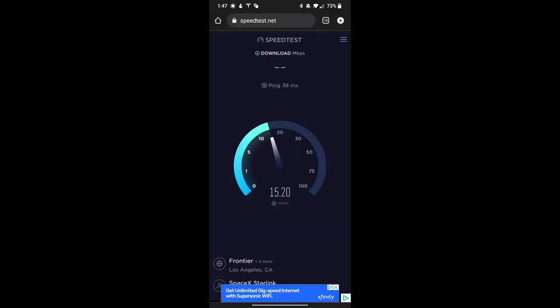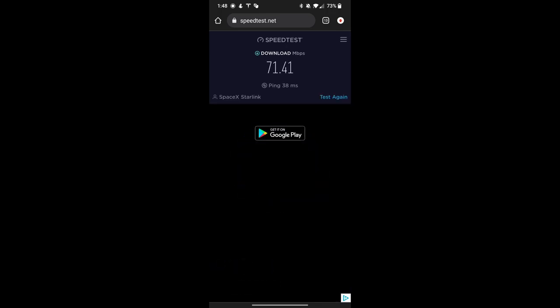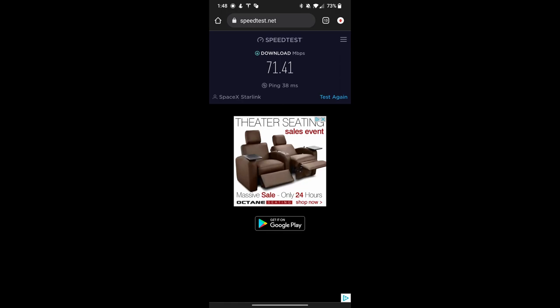Let's see. My next test is going to be on Ookla itself, which is actually going to be, I don't know, more realistic, but definitely a different result here. It looks like it was hovering around 20 megabits per second and then it suddenly started to shoot up at a higher rate of speed. So average 71 megabits per second download speed. That was also around the same time, 1:48 in the afternoon.